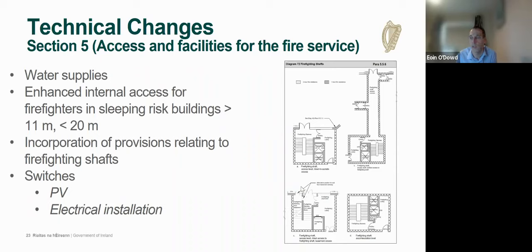It's proposed in the draft technical guidance document to provide enhanced internal access for firefighters in sleeping risk buildings that have a threshold height of greater than 11 meters but below 20 meters. So for the purpose group 1C, 2A and 2B buildings, that is buildings containing flats, residential, institutional and residential other buildings, that a dry rising main be provided within the stairway enclosure, and that threshold hose length layouts are specified for such buildings to be met. Of course, above the 20-meter threshold, the requirements in respect of the firefighting shaft still apply.